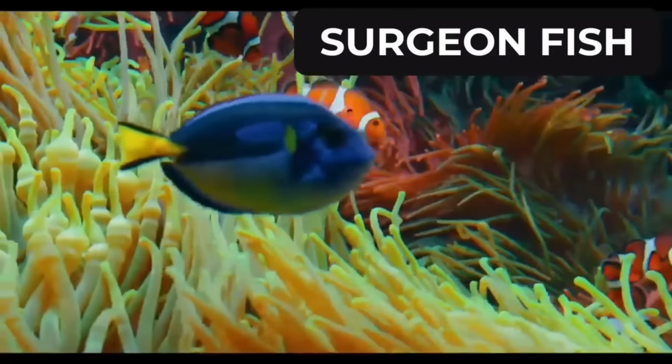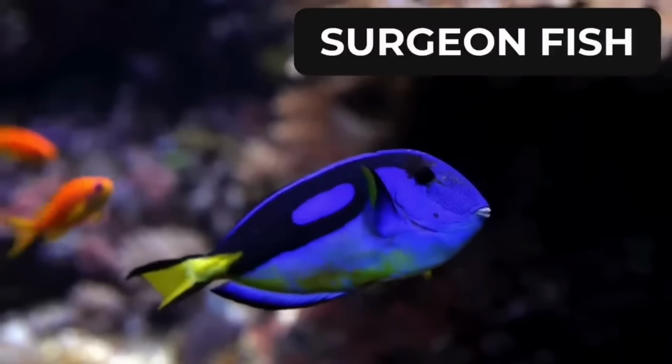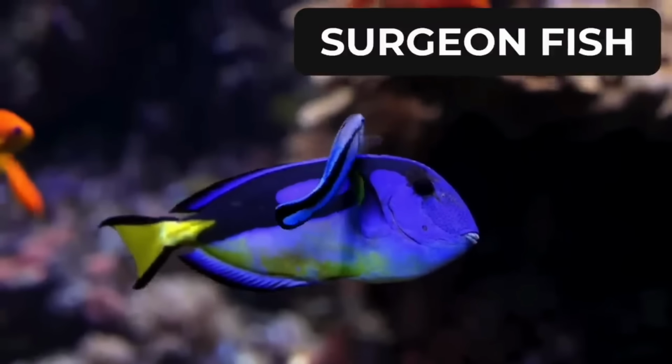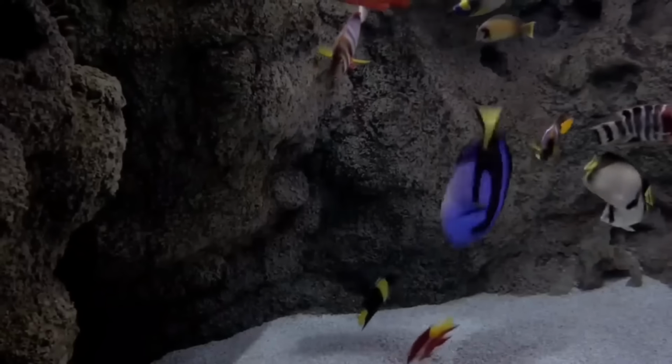The surgeonfish Acanthurus olivaceus is aquatic elegance. A fine silhouette, vibrant colors, up to 30 centimeters, in a calmness that made it famous in aquariums.